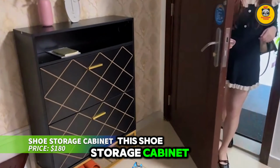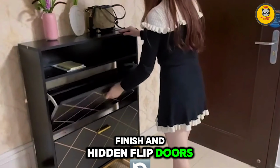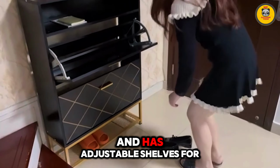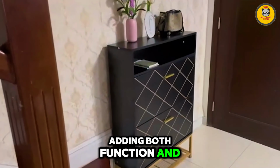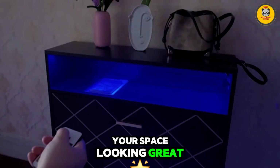This shoe storage cabinet keeps your entryway organized with a rustic brown finish and hidden flip doors. Suitable for any style, it stores 24 to 32 pairs and has adjustable shelves for different sizes. The top surface can hold plants or small decor, adding both function and style to your entryway or living room, keeping your space looking great.